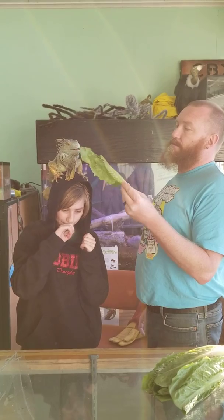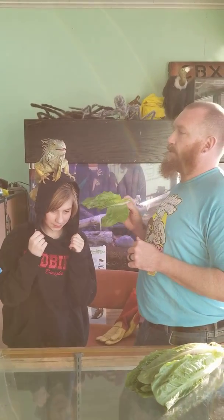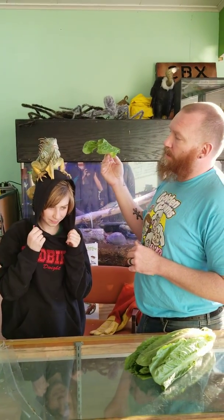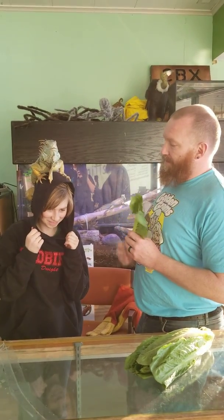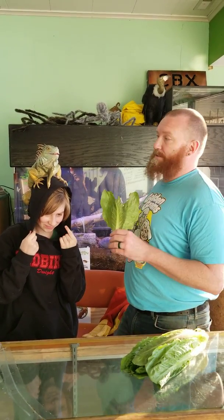Okay, so this is our April 1st lockdown video for reptiles, and we are going to show you the difference between two different kinds of iguana. And Indy has volunteered to hold Shrek, and this is the best way for her to hold Shrek because she's quite a bit shorter than me.